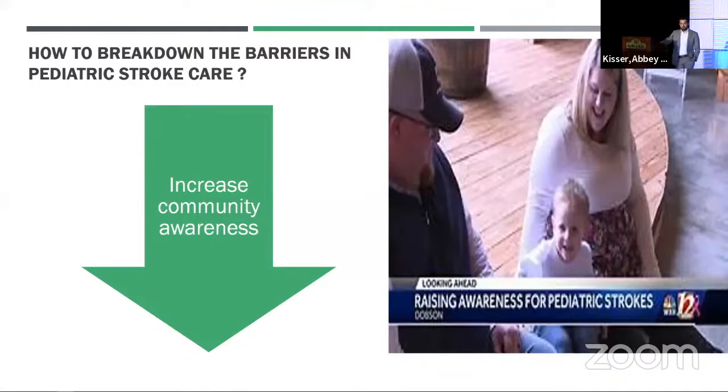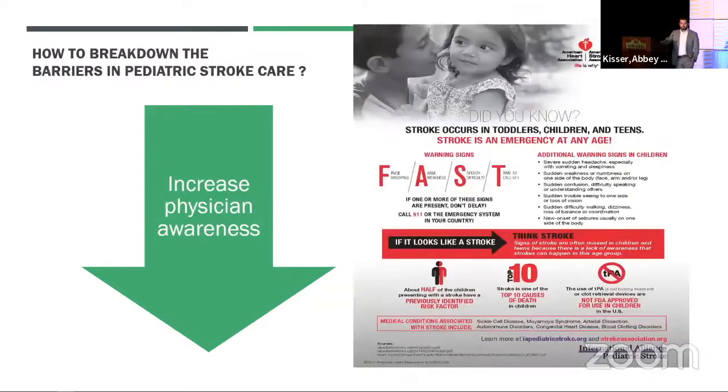So how do we break down these barriers to improve optimizing stroke care in pediatrics? One, I think increasing community awareness, letting people know that strokes in the pediatric population do happen. It's not just a misnomer that it is a purely adult thing. Two, increase physician awareness.